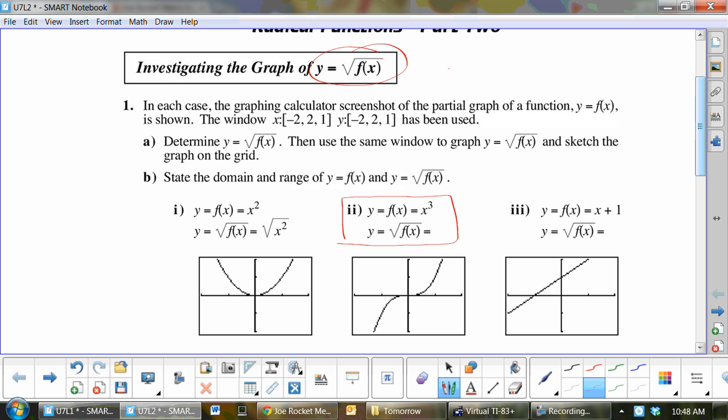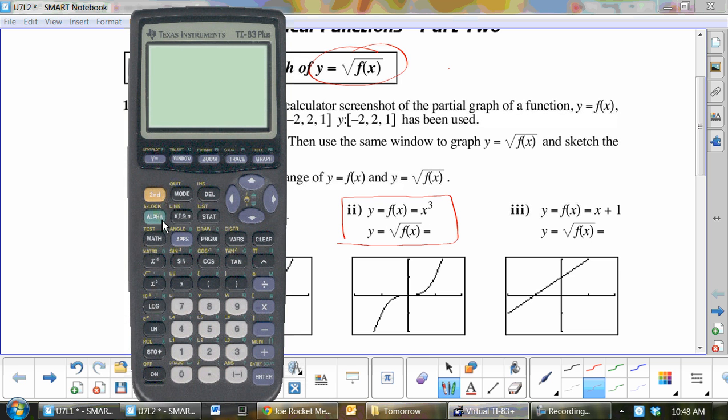What I want you to do, in y1, can you just put x cubed? And in y2, I want the square root of x cubed. And make that the dark line. Okay, if you need to see what's going on, look up. And also, I need these window settings. Negative 22, 1, negative 22, 1.